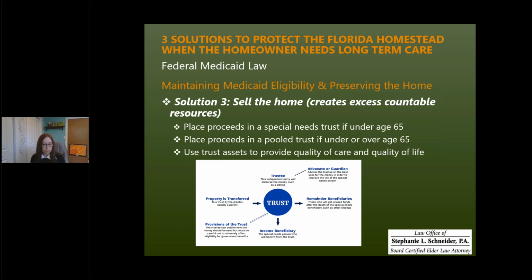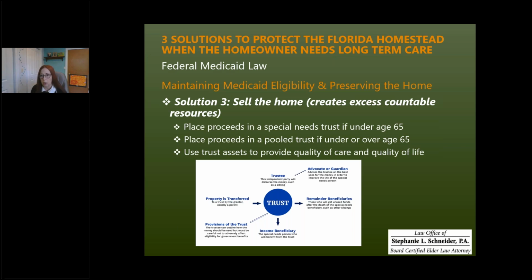Now, what kind of things, services, or items could a special needs trust or a pool trust be used for to benefit the person who's on Medicaid? Well, the answer is that we can use those monies for anything that is going to improve the person's quality of life or quality of care. And that's different for everyone.